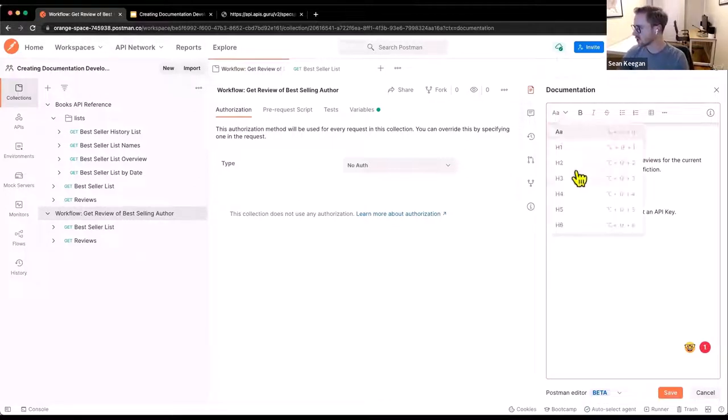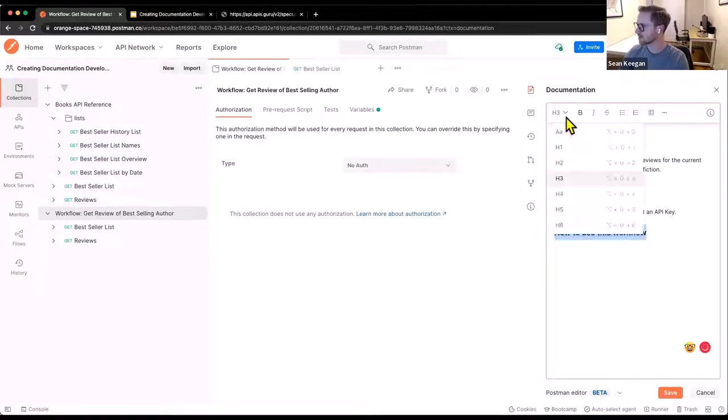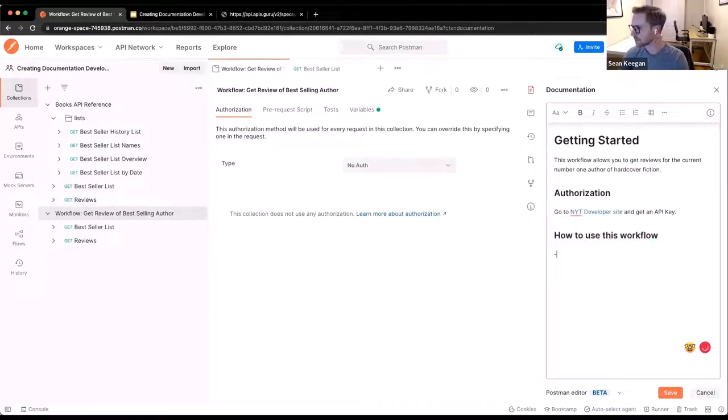Next we could say, how to use this workflow. I think this is an H2, so let's make this an H2 as well. We'll say, fork this collection into your own workspace. In order to be able to use this collection, you'd have to fork it so that you can use the local version of it. Step two, run bestseller list request, and then run reviews request. I'll add one more little step and say, add your API key to the authorization. Cool. So I'll save this.